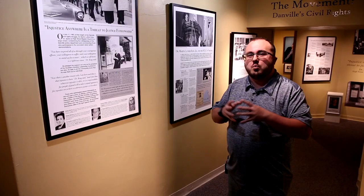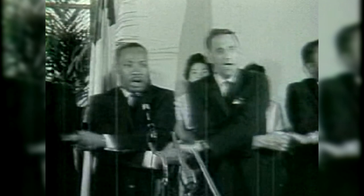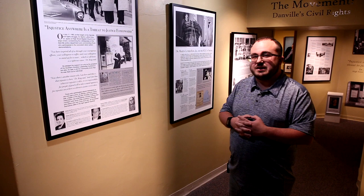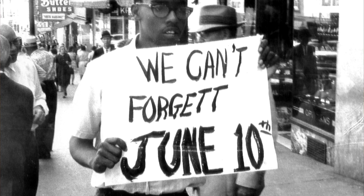The one goal that Martin Luther King had was to join everybody together in nonviolent protest. And we're about to show you some of the nonviolent protests that happened here in the city of Danville. If you look at this photograph above, you'll see people protesting through the streets. Not only was June 10th very important for the civil rights movement, but it's a day that probably a lot of protesters will never forget.